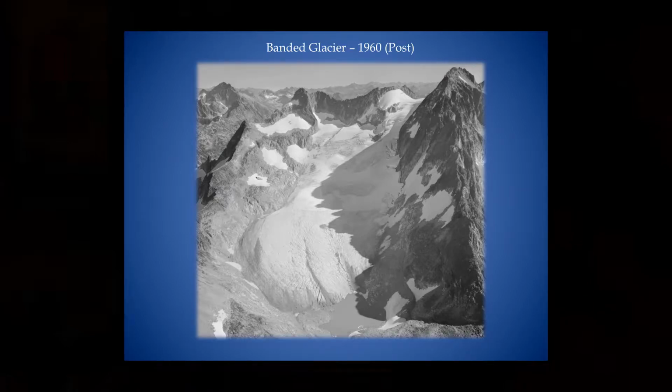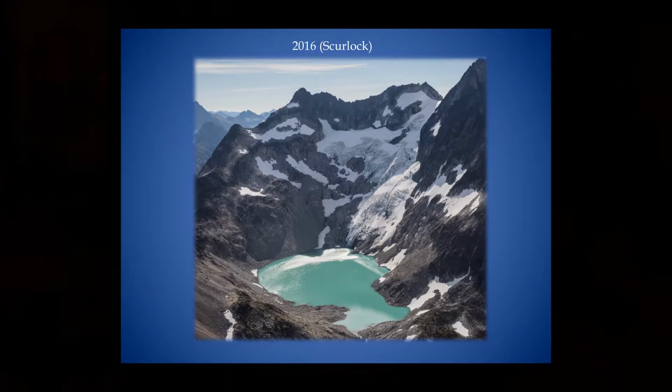So this is an example from North Cascades National Park. This is Banded Glacier. And in the 50s and early 60s, this glaciologist, Austin Post, did us a huge favor. He went all over the western US photographing the glaciers. So this is what Austin saw in 1960 on Banded Glacier, which is on Logan Peak. And then I had the glaciers rephotographed last summer, and so that's the change.